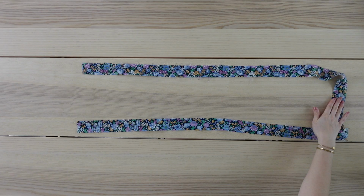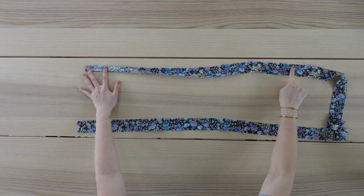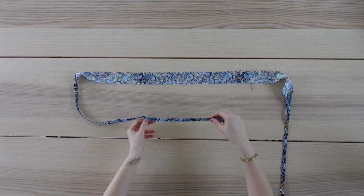I'll leave this middle section for now, but I'll repeat the same steps on the other side of the waist tie, again sewing till about this point. This is what it should look like now.